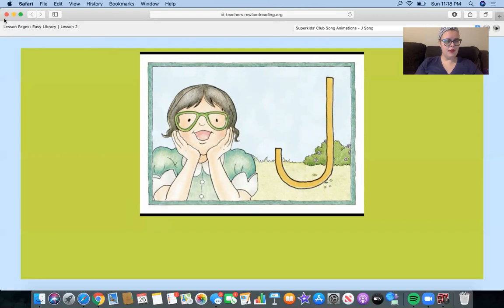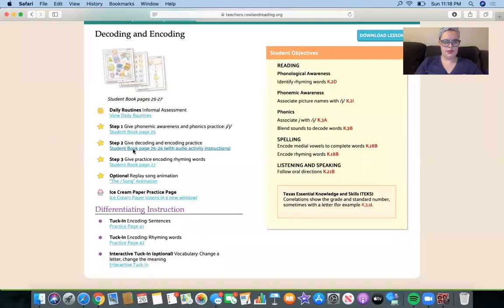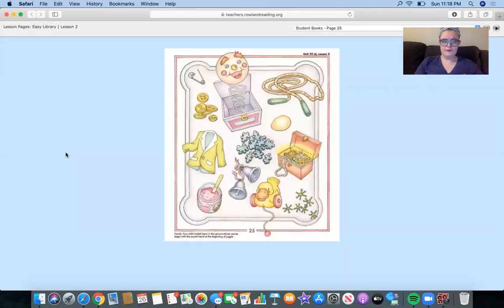Did we miss any? We might have. Okay, let's look at this page, 25. Okay, we did the jump rope. We did the jam. You should have circled the jam. And the jacks. Do you see anything else that starts with a J sound? Remember we talked about this on our letter card? What is that called? A jack in the box. So circle that jack in the box.